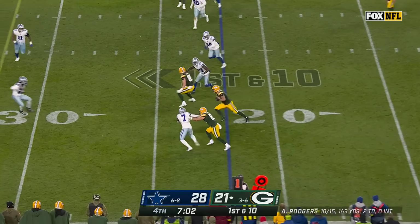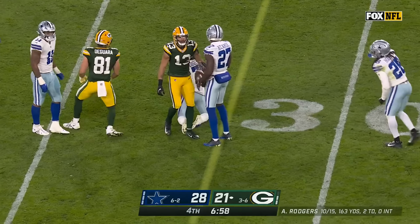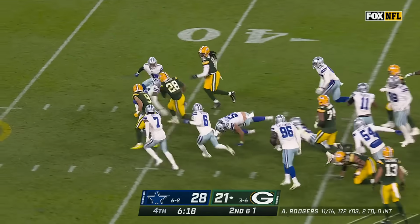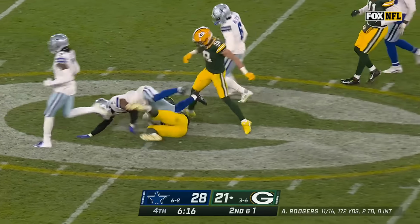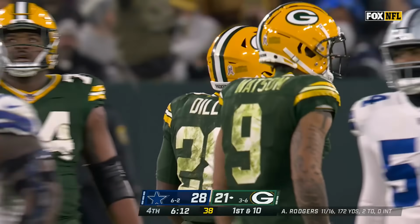Rodgers, quick throw. Lazard has a block. Alan Lazard diving across the 30. 2nd and 1. Dillon, first down. Big hole. Dillon still rolling. Up near midfield is A.J. Dillon at a gain of 17.